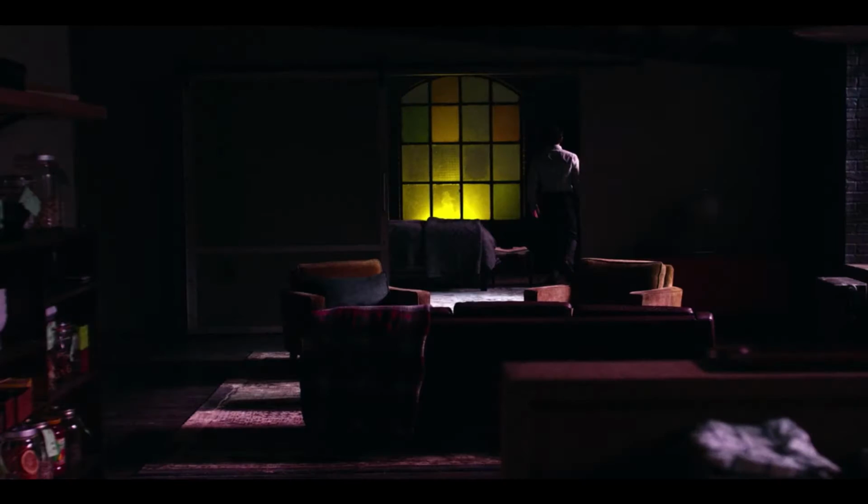Maybe there is hope for her. Maybe she won't die in a jail cell somewhere. Maybe everything will be okay. Okay, I love the lighting in this scene here.